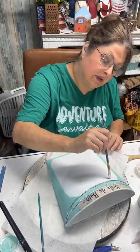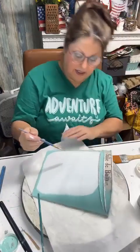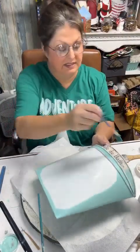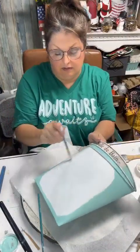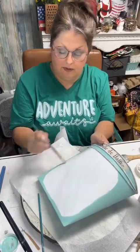Hey, Katie. Okay, I'm turning toward my light so I can see if I've missed any spots. Because white on white sometimes is hard to see.